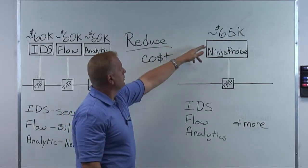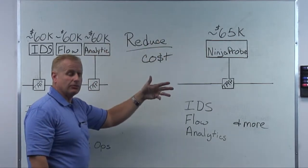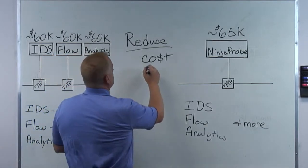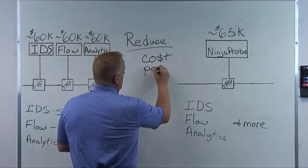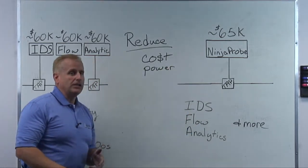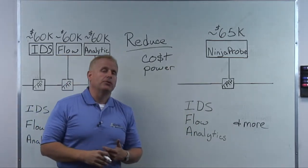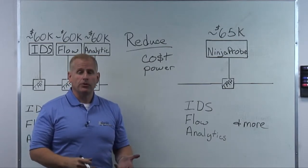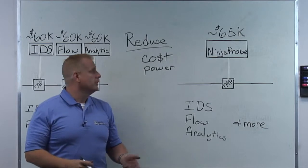As I said earlier, you can just compare the pricing. Again, these are rough estimates, but 1 box to 3, any way you slice it, it's going to be cheaper. We're also going to reduce your power consumption. Power consumption is very key because, from dealing with some of the different customers I deal with, power consumption can be up to 1/3 of their operating budget per year.